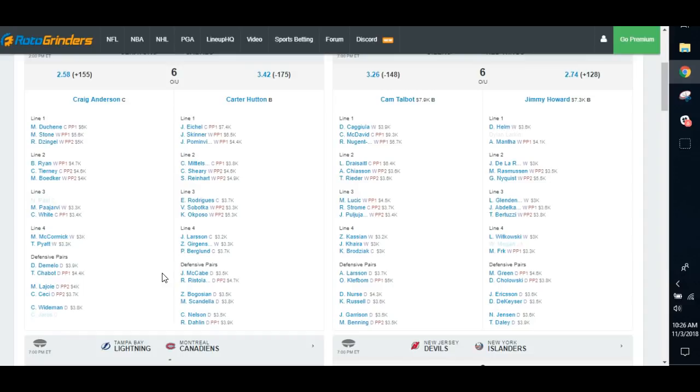They may dump a puck in there and then pull that top line of Eichel, Skinner, and Pominville off the ice to switch over to Middlestat, Sheary, and Reinhardt. But what you're going to end up finding is that the defensemen stay out there and overlap. And what that's going to do is give me time with both lines at even strength and then man up on the power play with this top line, in a scenario where this says PP1 instead of PP2.